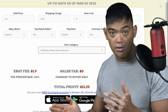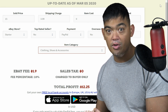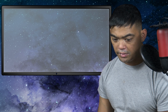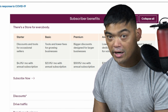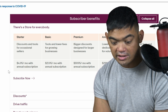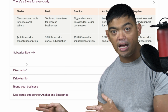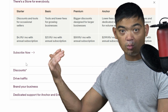Now, you can either A, get a brand new eBay store, or B, you can just have a free account without the availability. Let me show you the difference here. Looking at this chart, you have your starter, your basic, your premium, your anchor, and your enterprise. I'm only at a basic, and I'll probably never go above that because of the cost. With the starter package, it is $4.95, and you're limited to how many items you can list as a starter. But even as a brand new reseller, you are going to be limited, which we'll explain.